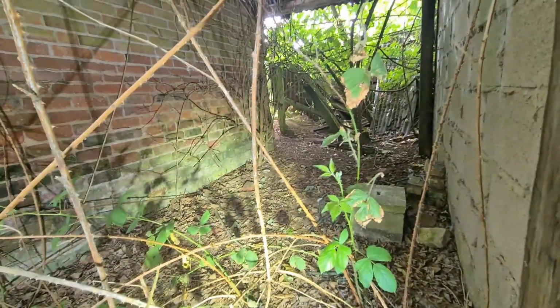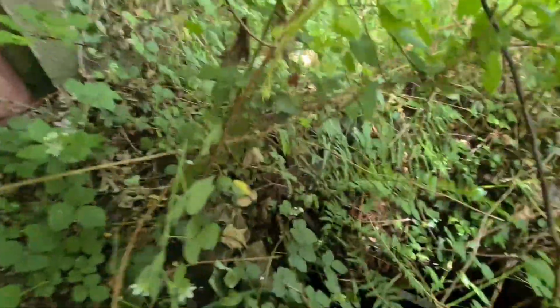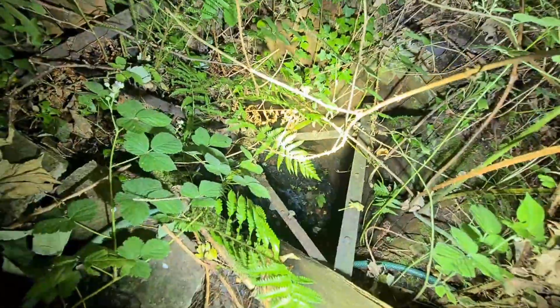I'm just getting through woods and nettles, as you do, just to try and look in here. Nothing in there though. Worth the check though, folks. You never know. Definitely like an old drain, isn't it, that down there? Or something. Can't make it out properly on camera.